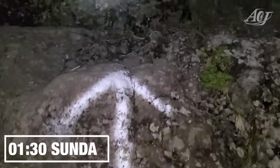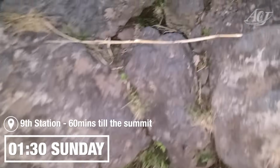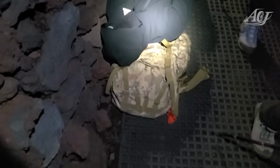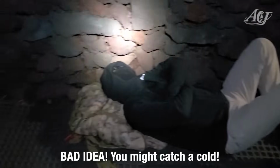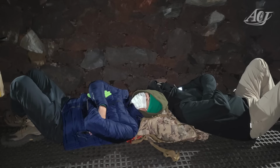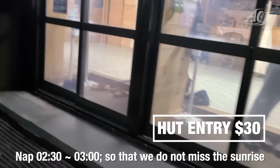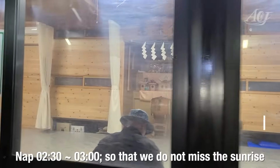At 1:30 a.m. we arrived at station 9, which is 16 minutes away from the summit. So we decided to take a short nap, but the hut was fully booked. We had to try sleeping outside, but it didn't work as the temperature was around 5 degrees Celsius. After a while, spaces became available in the hut. We were able to take a 30-minute nap for 3,000 Japanese yen.